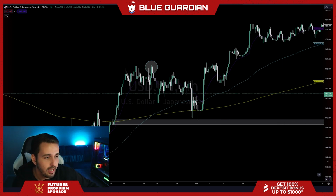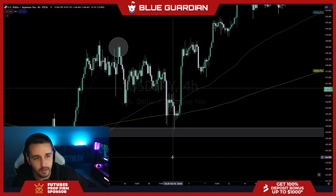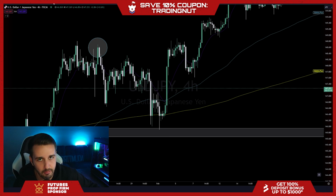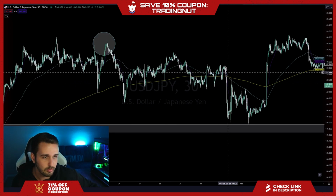As you can see, after we got this tap into the level of demand, I didn't buy right off the bat because I still wanted a lower confirmation. I waited for a breaker structure up in this area, which I'm going to go to on a lower time frame. If you go to the 1 hour and the 30 minute, you could see over here. Yeah, over here. This is where the price ended up tapping in.